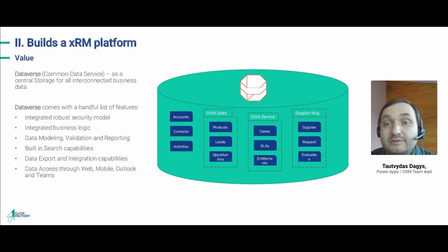Then you can deploy in the same environment Dynamics 365 Sales, Dynamics 365 Service. You can connect your ERP apps through virtual entities, and ERP data like invoices or items would appear in the same data store. And then you can start building your own apps like supplier management, your own custom application. You can download something from AppSource and deploy it. And the big power is that all the data is together.